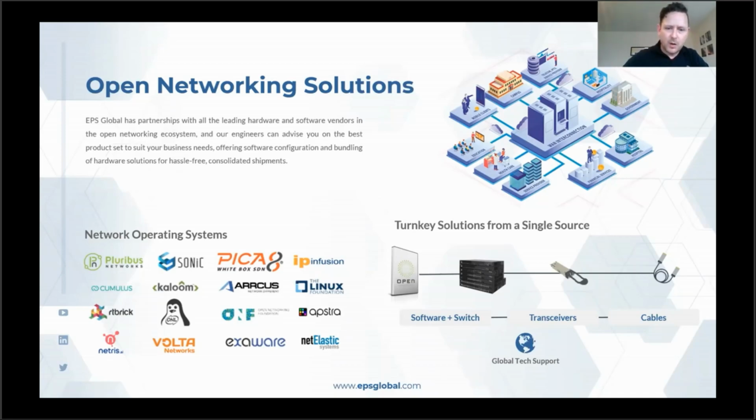So we have relationships with all the software guys, and what we like to do is take some of the hardship out of open networking. What I mean by that is it can be a little daunting looking in at so many different operating systems and so many different hardwares, but we can help you on that journey. We can get trial licenses, and we can test multiple softwares.